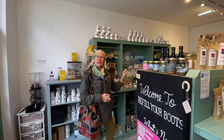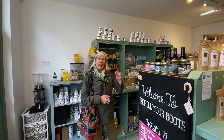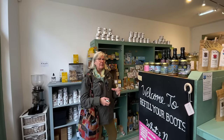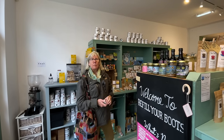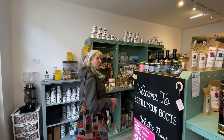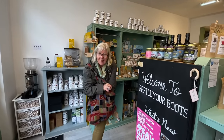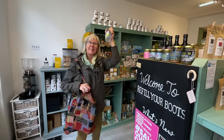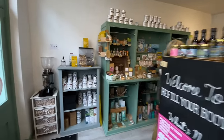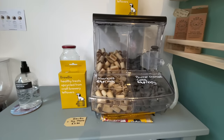We've got toothpaste. We've started using the little toothpaste tablets that come in a paper bag, rather than using plastic toothpaste tubes. And I've got in my bag, I'm organised, hand wash refill I need, please. Cool. And look, dog biscuits made from craft brewery leftovers.